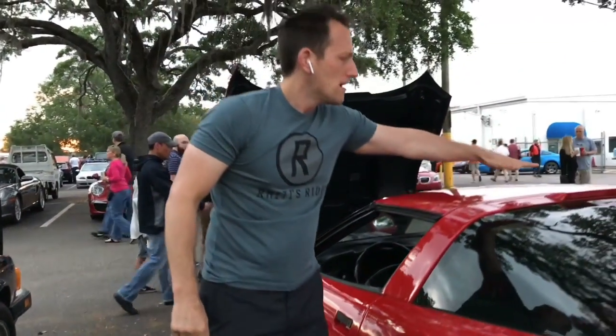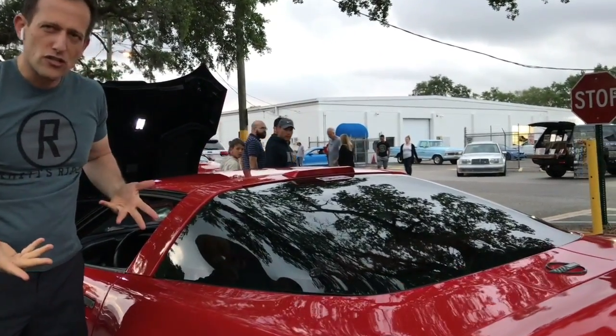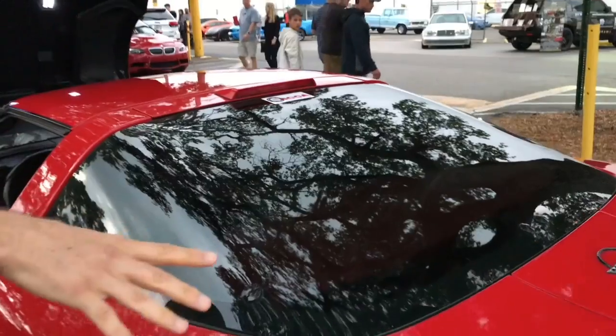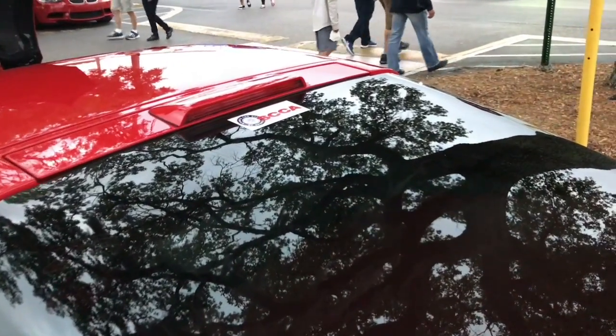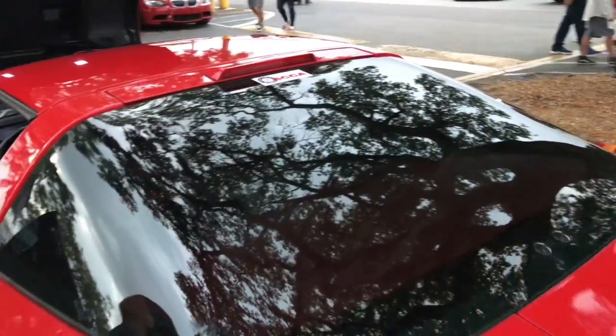Check out on top the third brake light. Now, seeing this third brake light automatically tells you it's a ZR1 because the rear bumper is wider. If it wasn't a ZR1, this third brake light would actually be integrated down in that rear bumper area.